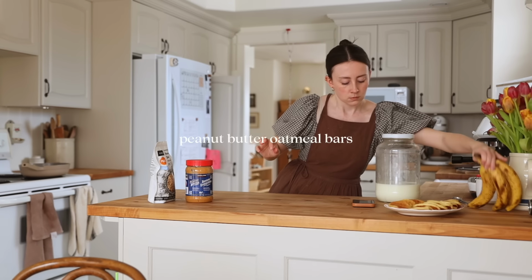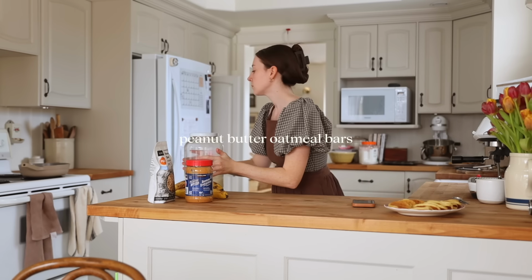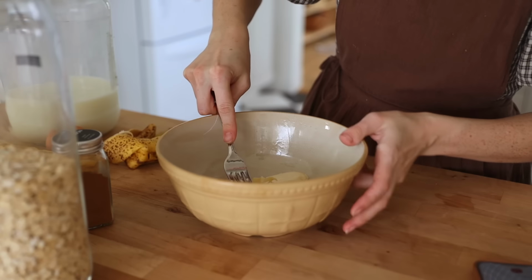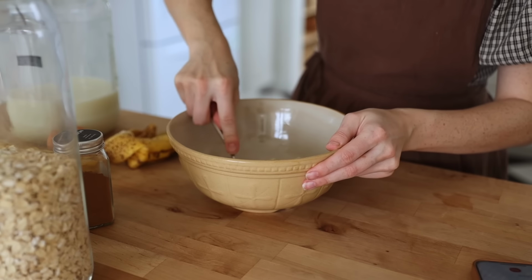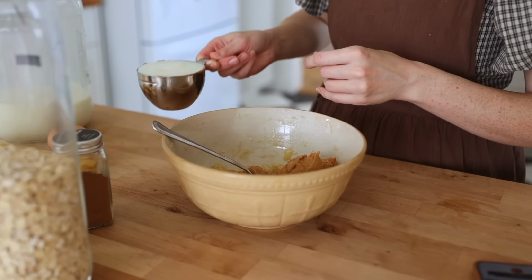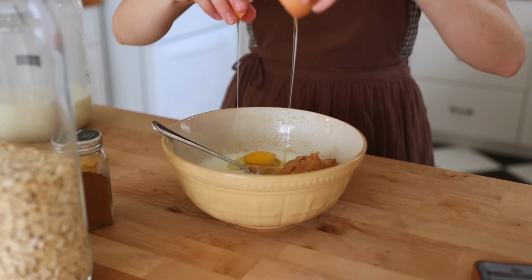Next, we are making peanut butter oatmeal bars. Now this is similar ingredients to the oatmeal fingers, except this time we are baking it. This recipe starts off with wet ingredients in the bowl first. So you're gonna need some mashed bananas, some peanut butter. I should have mixed it at this point before adding the milk. Then you'll need 1 egg, mix this all together and start adding the dry ingredients.